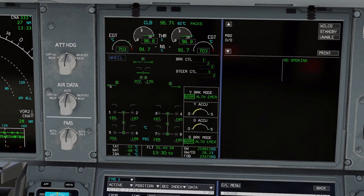So these circles with lines are the gear doors. Again, these are hydraulically operated. These doors are powered by the green hydraulic system, and the nose wheel, it looks, is controlled by the yellow system. The brakes on the nose wheel are powered by the yellow hydraulic system and also an electric system. And you can see we've got electrical backups for the yellow and green on the brakes too.